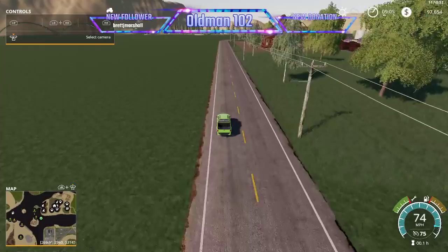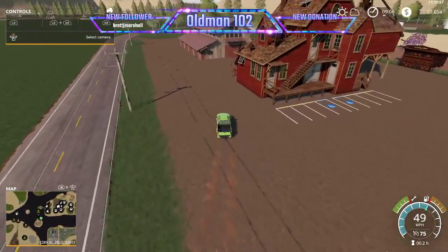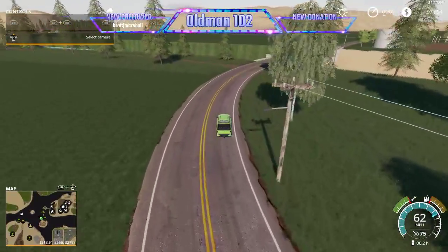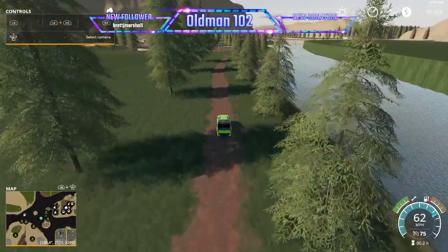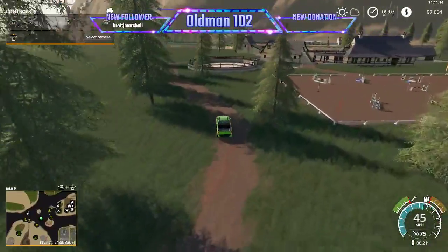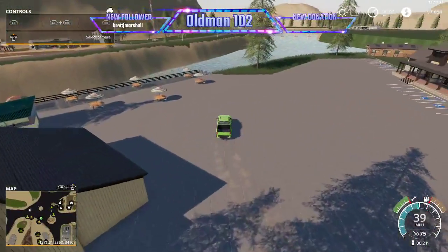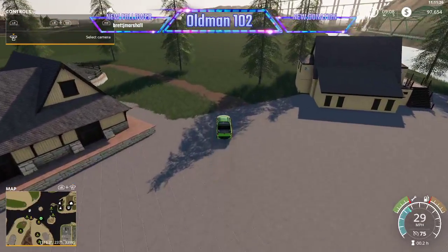So I have the apiary in. It's in and working, so it's right here. And then down this dirt road, I have Lucy's, which will be a sell point. So it's over here. Sell point back here for Lucy's, and you can bring your horses back here to train.